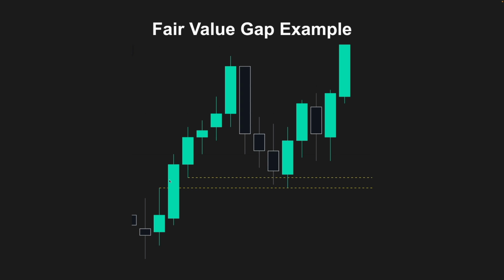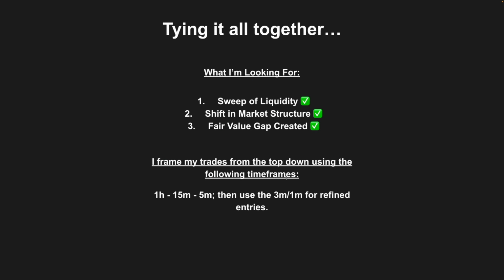Now that is an imbalance in price, okay? And price will typically find a way to return to that gap before continuing up. And as you can see here, price went up, formed a fair value gap, came back down, filled that fair value gap perfectly, and then propelled upwards again. All right. So these are zones of interest that we're going to have marked out, and I'll get into this on the charts very soon.